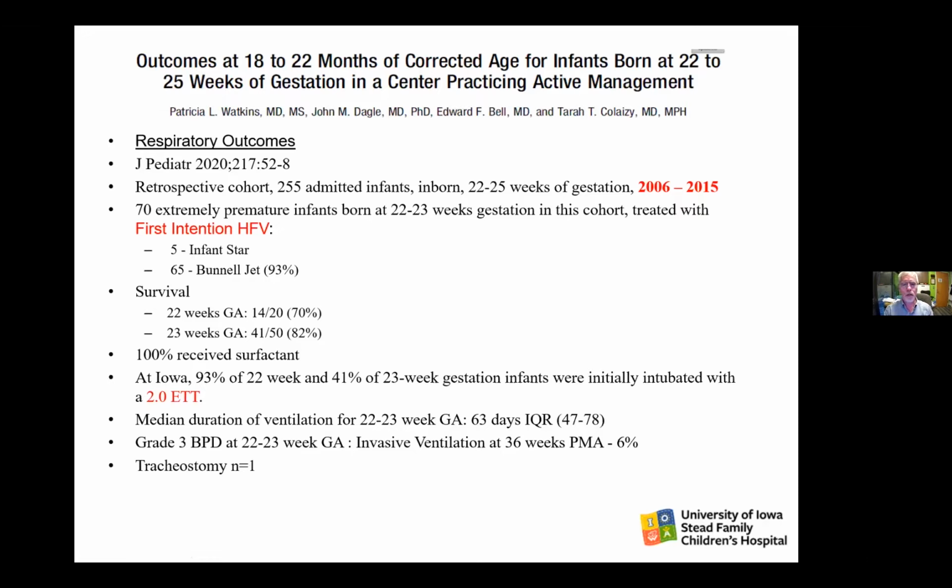So we'll start with the 2.0 ET tube. After a certain number of weeks, we will eventually transition to a 2.5 tube once they're bigger, usually around 550, 600 grams, we think about it. And the jet ventilator has had zero problems for us ventilating through that 2.0 tube. Now, the median duration of ventilation for this population is 63 days. So basically, we know that within 9 weeks, half of these babies are actually off the ventilator.